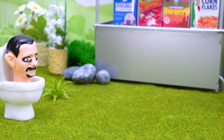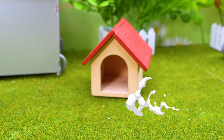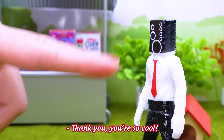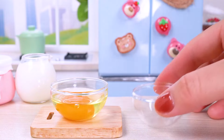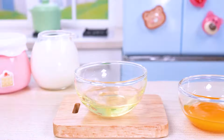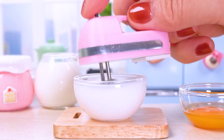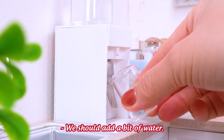What do we do today? Hold your hand, Skibbity. Thank you, you're so cool. I'll use its head for the cake. We should add a bit of water.